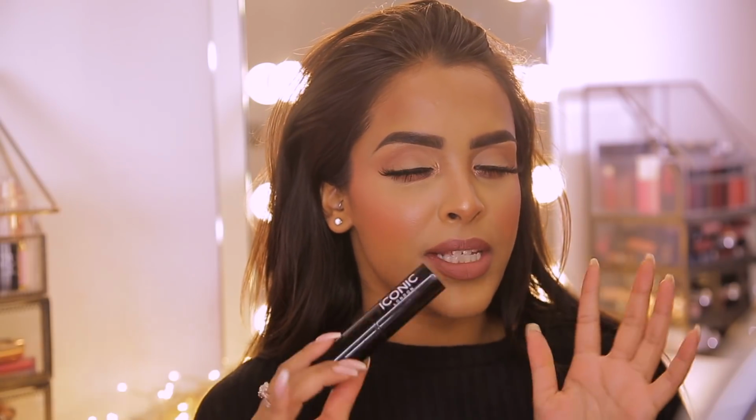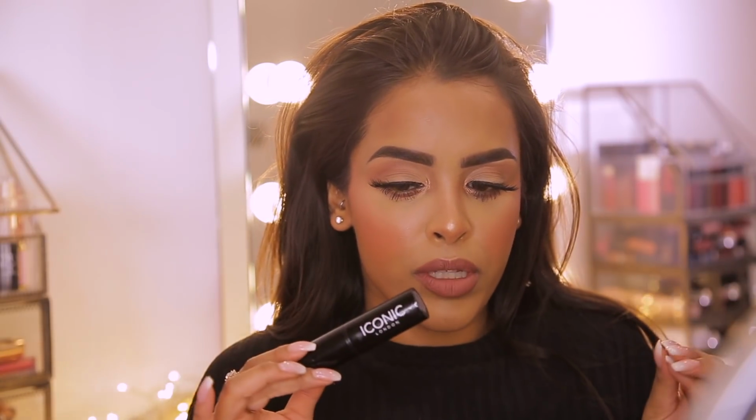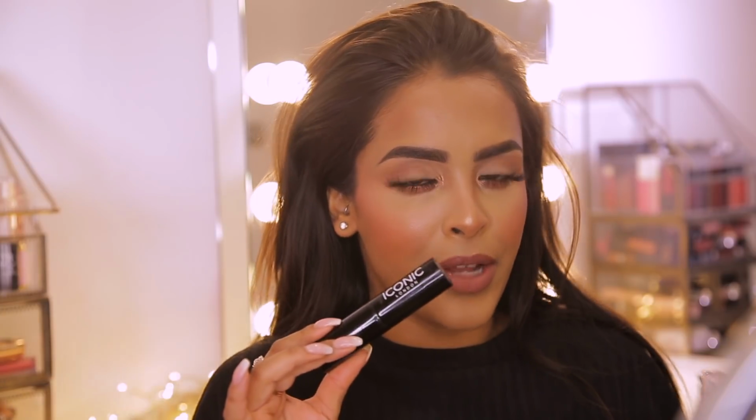I'm gonna swatch it on my hand just so you guys can see it, but it's so pigmented that you need a little bit, and then sometimes I have to just buff over with my beauty blender just to kind of sink it into the skin. But this is if I want like a severe bronze, like I'm going bronzed goddess kind of vibes.